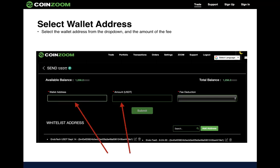Now we want to select the wallet address from the drop down. So if you'll just click your cursor in the box where it says wallet address, a whole list of addresses that you've added, you don't have any now but one, it's going to show up. And so you click it and it snaps it into that box. Then you'll come over and put your cursor in the amount box, and that would be that 10% fee, whatever that is, that will be indicated for you on EndoTech's website. They said, hey, pay this amount. So you put it in there.